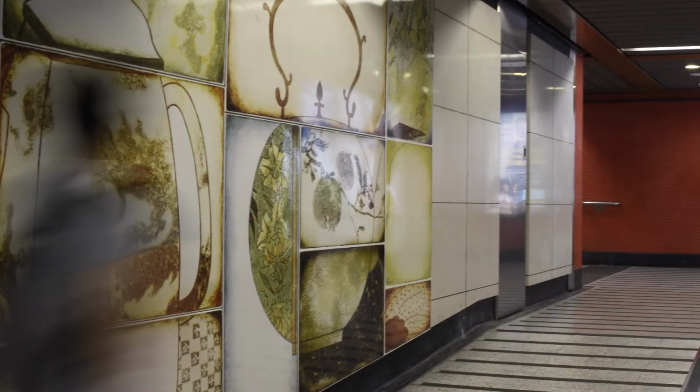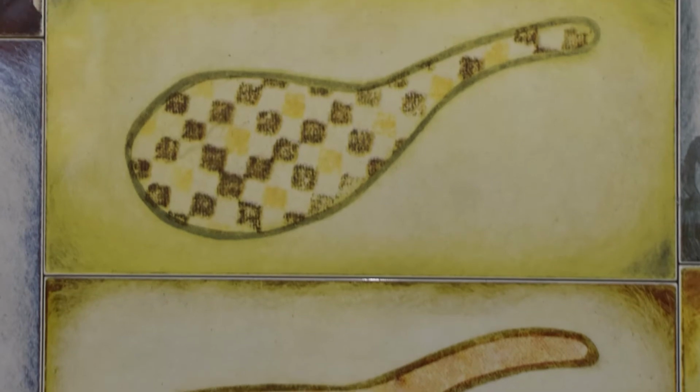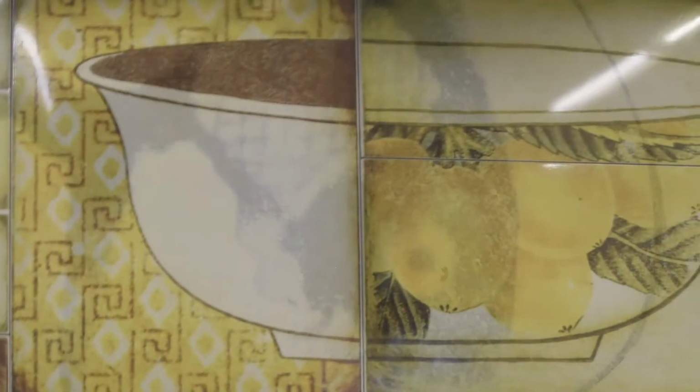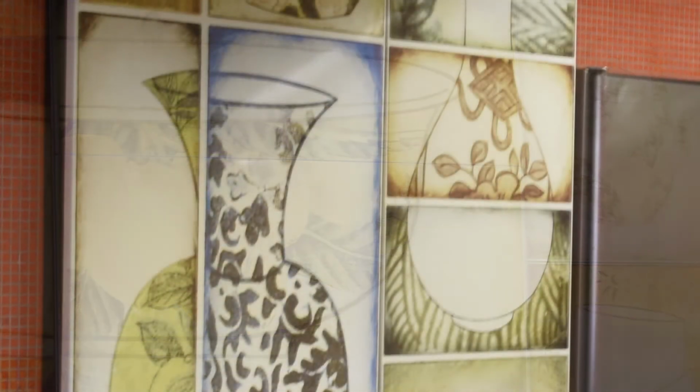The hyper-realism of the tiles is in direct contrast to the simple porcelain art depicting the common kitchen objects. The familiar blue fish pattern, the brown and yellow wallpaper, and the pears painted on the side of a bowl are comfortable souvenirs of old Hong Kong.